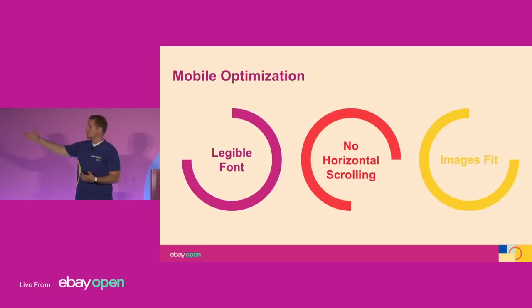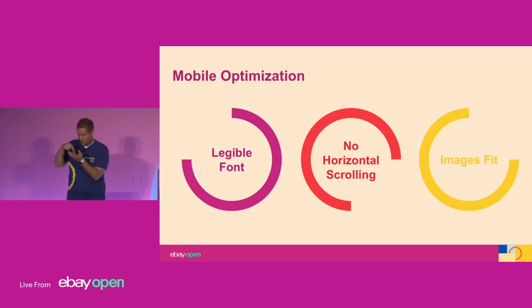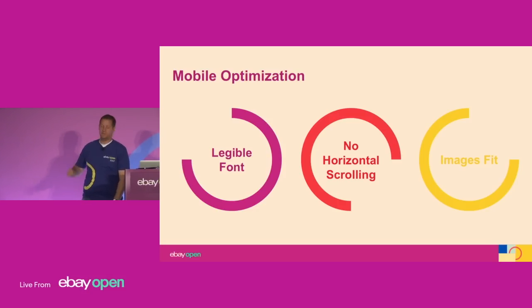Legible font. These are some of the things that you guys have seen where you get to one and you have to do the whole zoom thing and read through it or scroll left and right to see the whole image. That's just precious time that we're missing from having an optimized listing. Make sure the images fit.